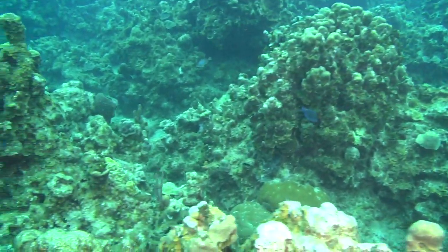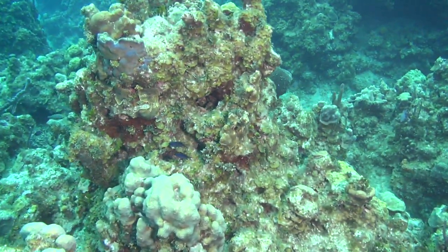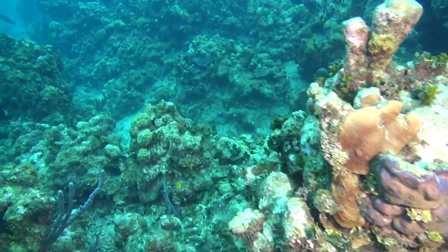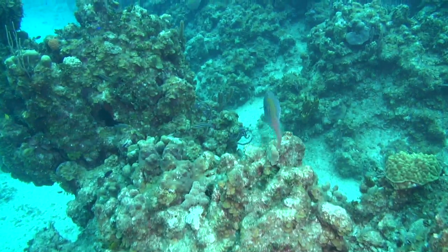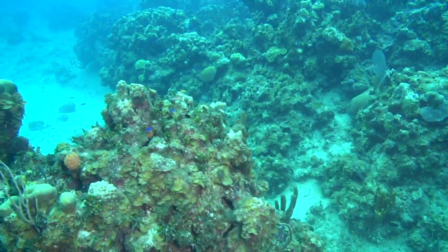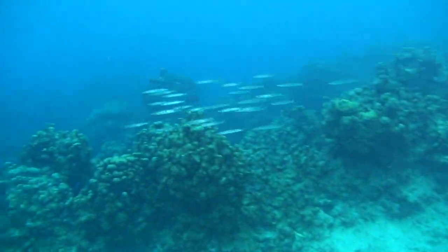Lois is asking about mammals, and that's a good question regarding predominantly whales and dolphins. There are dolphins around here. I do believe the common ones are spinners and bottlenose, but we haven't seen any, which is a shame. It would be great to bump into a pod of dolphins during the dives. Yeah, it would be amazing.